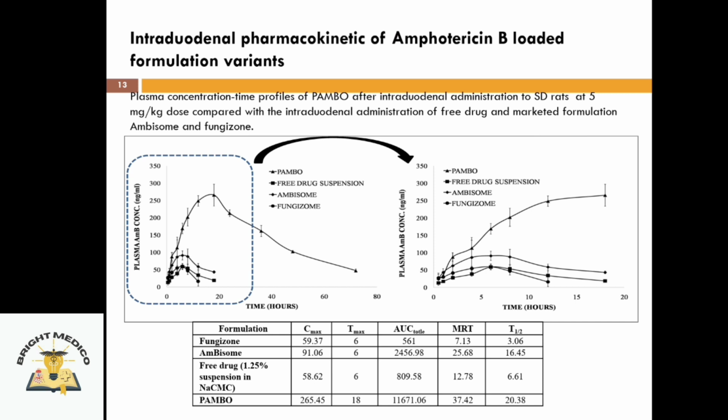Now at last, the intraduodenal pharmacokinetic study of amphotericin B loaded formulations. From this graph, we have taken different marketed formulations, that is the PAMBO, free drug suspension, AmBisome, and Fungizone, and we found that the different formulations give different plasma concentrations at different times. After the conclusion of all the different drugs, we find our PAMBO has a maximum concentration at a maximum time, with total area under the curve of 11,671.06 and a half life of 20.38. We did this in SD rats at 5 mg per kg with different doses.